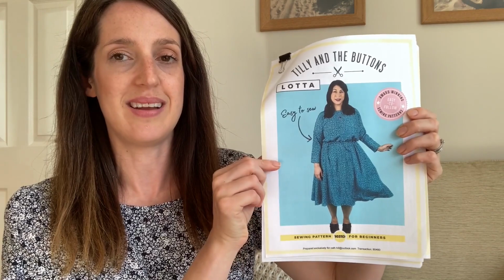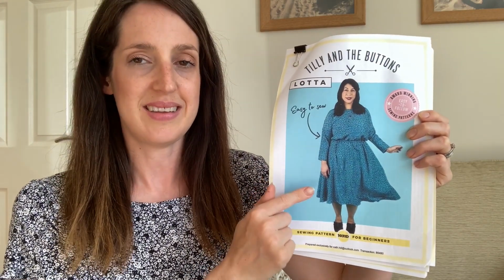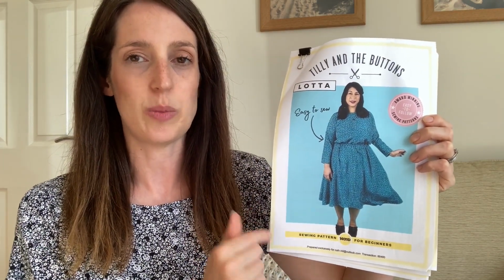So, the Lotta dress by Tilly and the Buttons is one of their patterns for beginners because it's quite straightforward. It doesn't have any zips or fastenings or buttonholes. And it's quite a clever pattern because you can either make it in a jersey or a woven fabric. I think the main difference is how you finish the neckband. If you make it in jersey, there's a neckband to be added, but if you do woven, it's a facing. And this is a woven viscose fabric, so I've got the facing on this one. It's a really nice pattern and quite a simple, fairly straightforward sew.